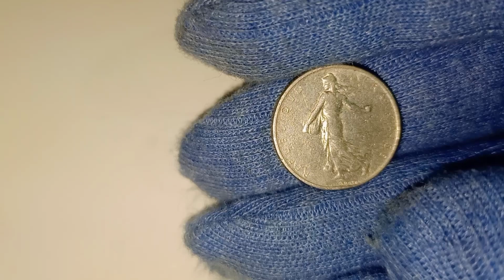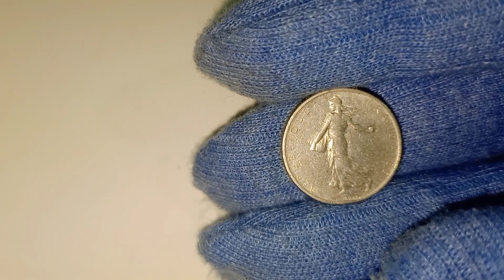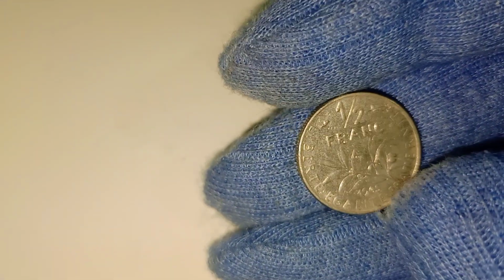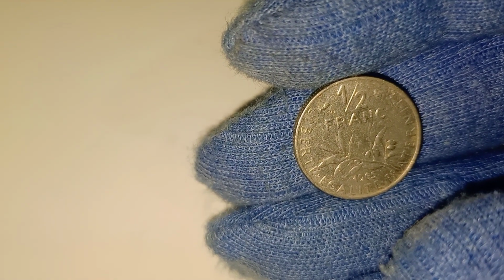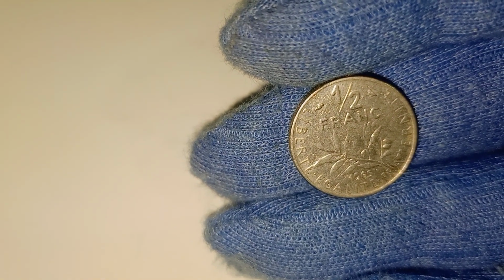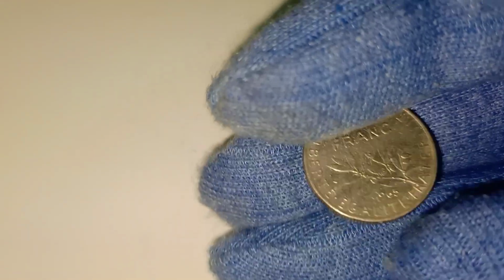But what about the market value of the 1965 France half-franc coin? How much can you expect to get if you decide to sell one of these coins today? As always, the value of a coin depends on its condition, rarity, and demand among collectors. For the 1965 France half-franc coin, prices can vary, but in general, you can expect to see this coin valued at around $20 to $30 on platforms like eBay and other coin-selling websites. This might not seem like a fortune, but for a coin that was once worth only half a franc, it's a significant increase in value.